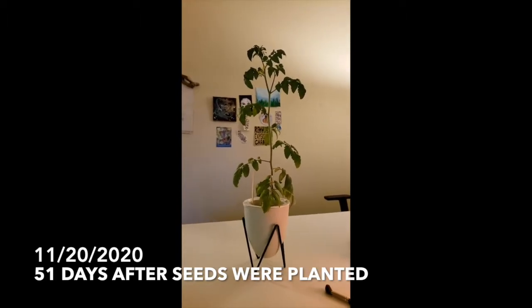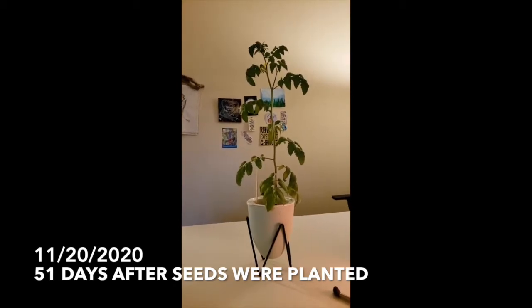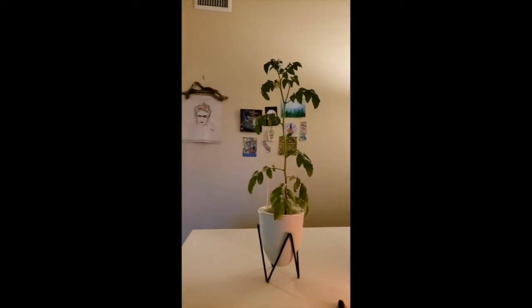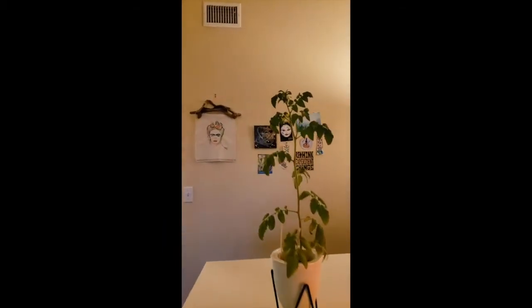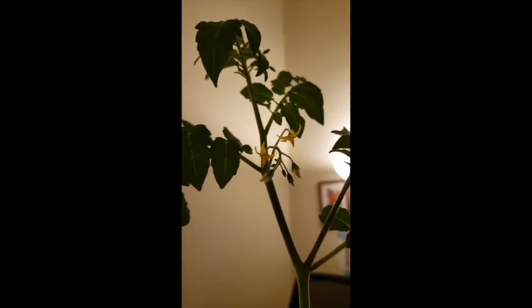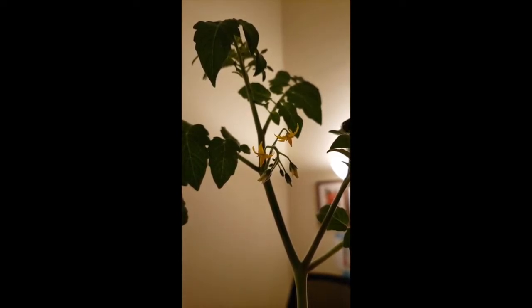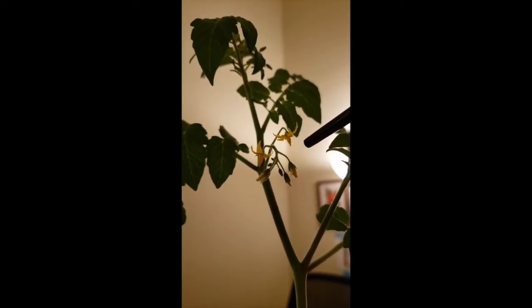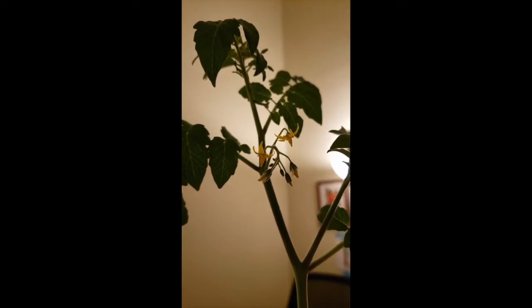Hey gardeners, Greenway gardeners, I'm checking in with another update on my tomato plant. So you can see here, my tomato plant is over a foot tall and it's actually flowering. Let me get you up here. So you can see here, I have one set of flowers that have already opened up. And then I have several flowers in the back here that are still about to open. There's also another set at the top up here. So this is going very well.